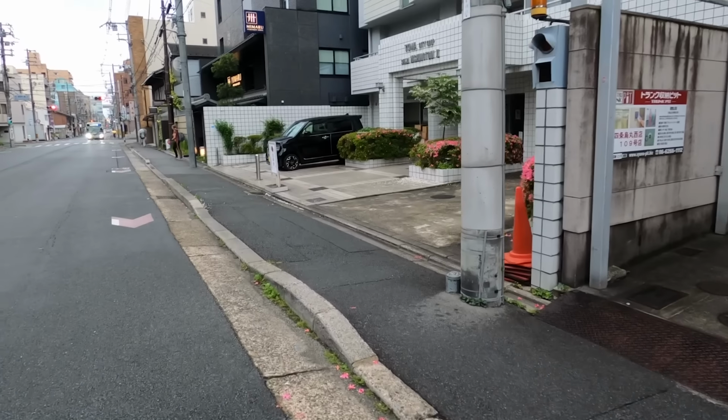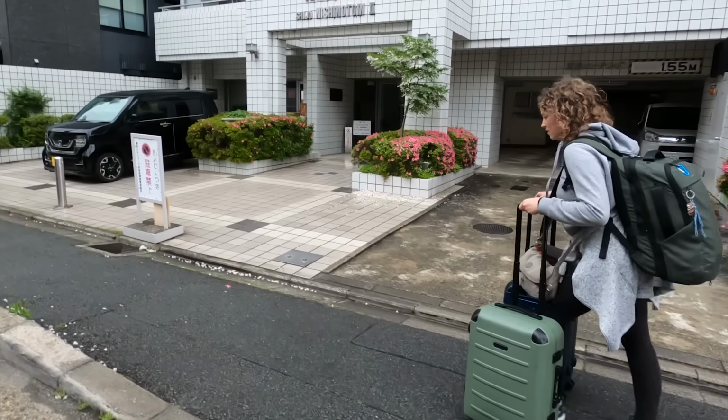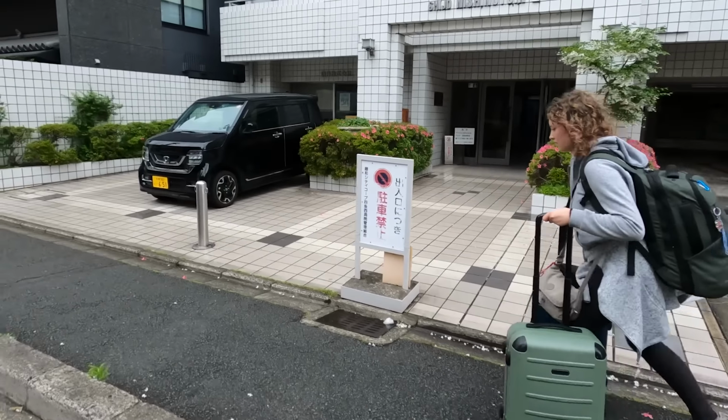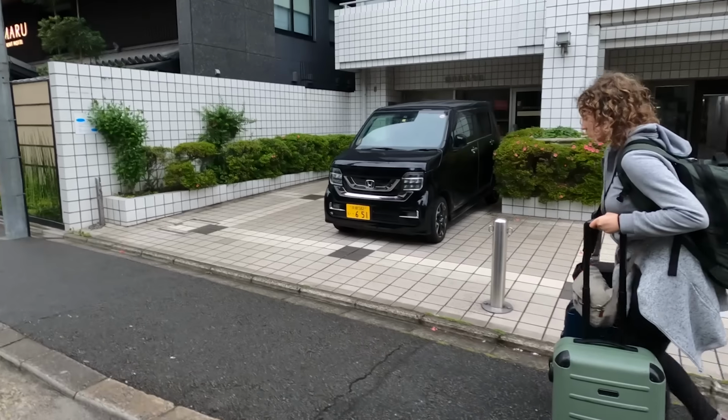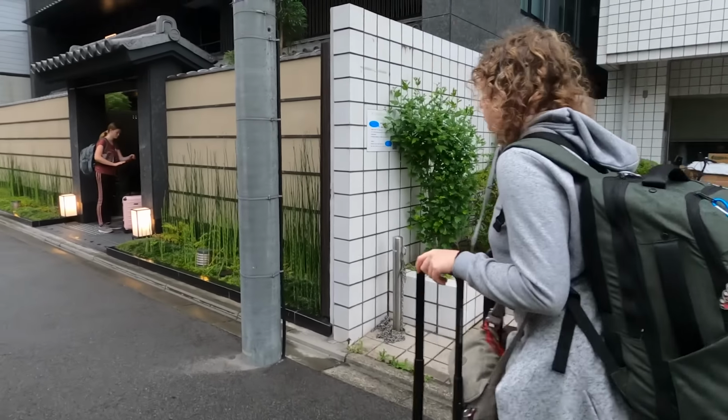Just got off the bus, and here is a Mimaru hotel, literally when you walk off. But this is not the one we're staying at. They have several locations here in Kyoto, so we're going to make our way only, I think, a couple stops on the metro to the other location. Here we are almost arriving at Mimaru Apartment Hotel after a long day's journey all the way from Tokyo. We finally made it to Kyoto.